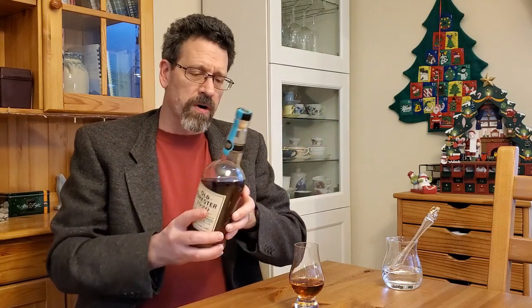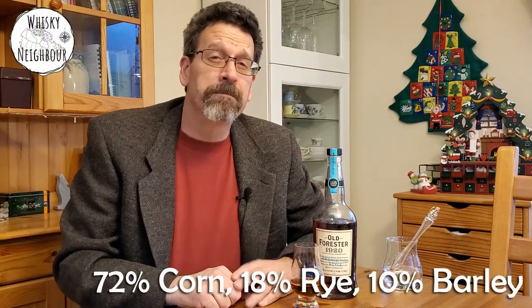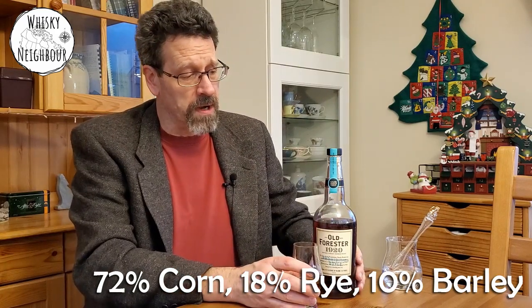Old Forester is part of the Brown-Forman group. They also make Woodford Reserve and a few others. I'm not sure what else I can tell you. There's no age stamp on this, so likely it's quite young. Between 4 and 6, I think, is a fair ballpark for something that they're not going to proudly put an age stamp on. And I think the mash bill is what all bourbon out of Brown-Forman is, so that would be a little bit more rye, somewhere around 18%. If I get this right, it's going to be 18% rye and about 10% barley, and then whatever the balance, 72% corn is likely the mash bill behind this.